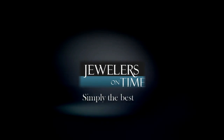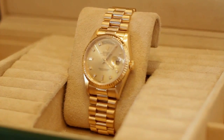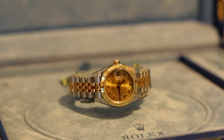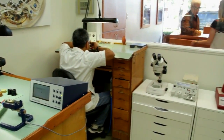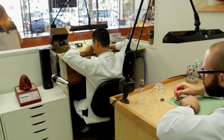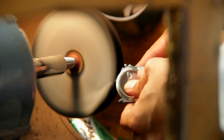We specialize here in pre-owned Rolex watches. A Rolex watch is a very special timepiece, and we always do the servicing exactly to factory specifications. We buy a pre-owned piece and we put it into brand new condition. We have Rolex certified technicians working on that. We completely disassemble the piece. We adjust and polish and change every single part of the watch.